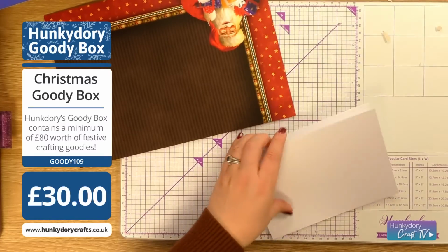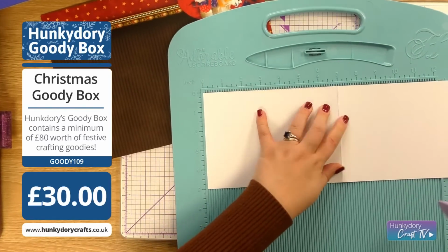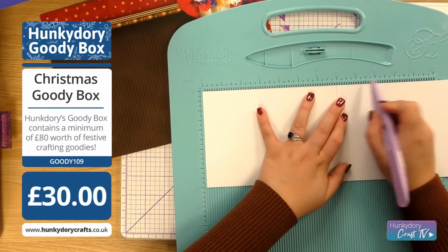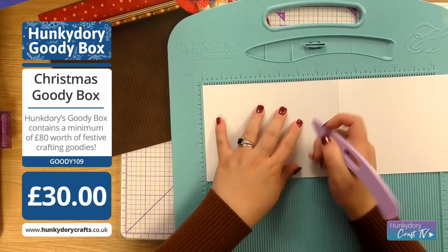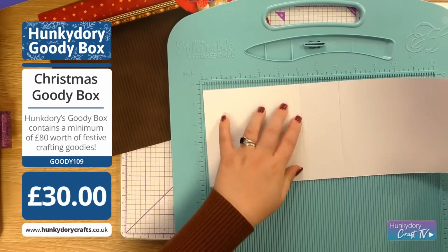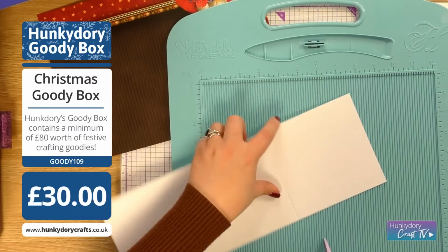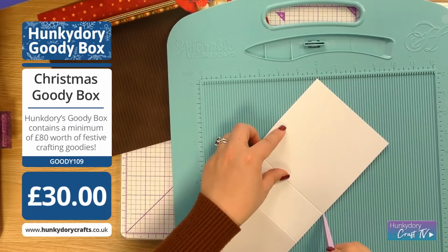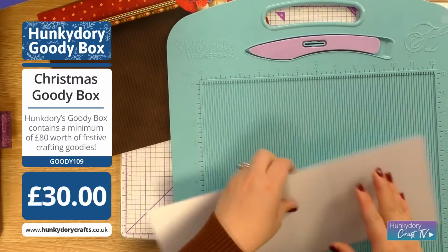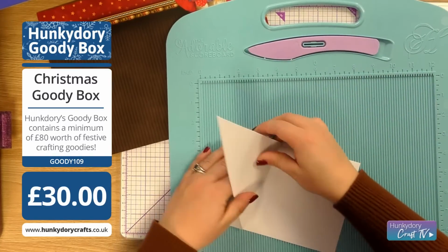And then get my scoreboard, and I'm going to score this at 5, so I need to remove, do it this way around so my head can work it out. I'm going to score it at 5, so then you'll have a 2-inch panel here. Then I am going to take it from the very back corner to this front corner here, so line that up to your middle point and create a diagonal score on there. So that will now create your card blank to look like this.